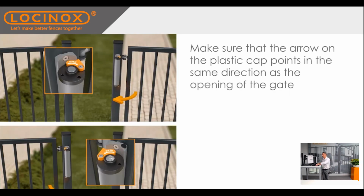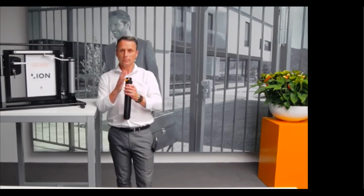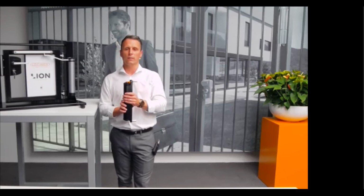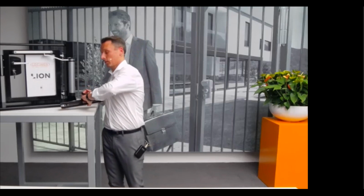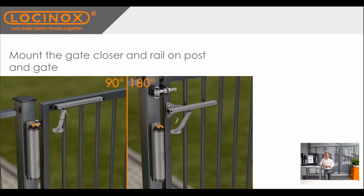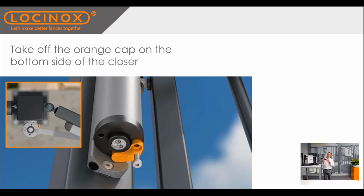Okay, so the body of the closer is where it's very important. You'll see 2 orange caps, top and bottom. Please keep those on. Okay, make sure the arrow on the plastic cap points in the same direction of the gate. Very important feature. Okay, we then mount the gate closer and the rail set, depending on your situation, 90 to 180 angle, whatever suits your hinge situation. You take off the orange caps now. Okay, you mount the arm of the opening. You open the gate slightly and you set your pre-tension. This is very important, pre-tension. Okay, you take off the orange cap on the bottom. This is where the speed and the final snap we spoke about.